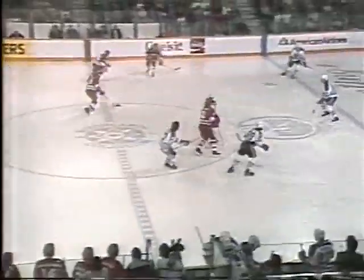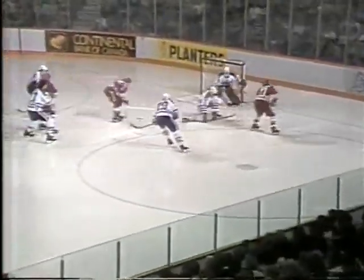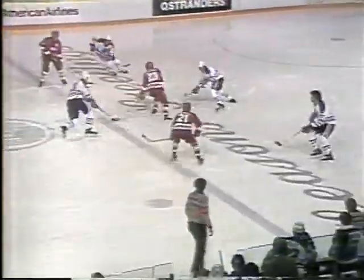Brings it across the red line. Larionov closing right in, dumps it in front, the relay. Maltsev did not get much on that. Handled by Andy Moog. Wide open play right now. Remember, just a 1-goal lead for the Oilers. The Soviets tend to have very strong third periods as a rule.